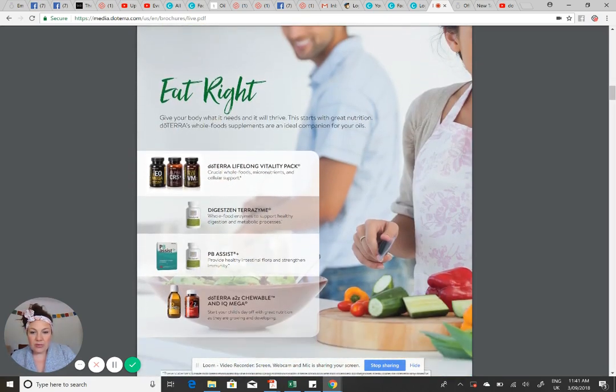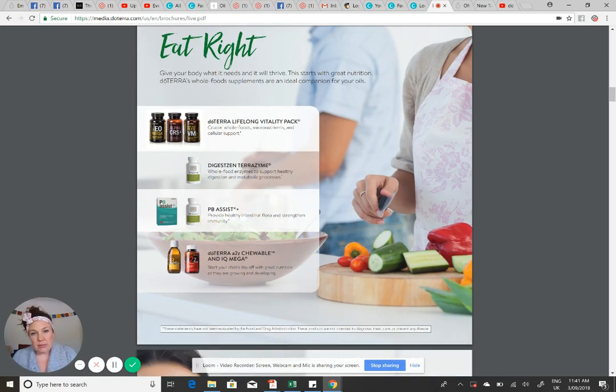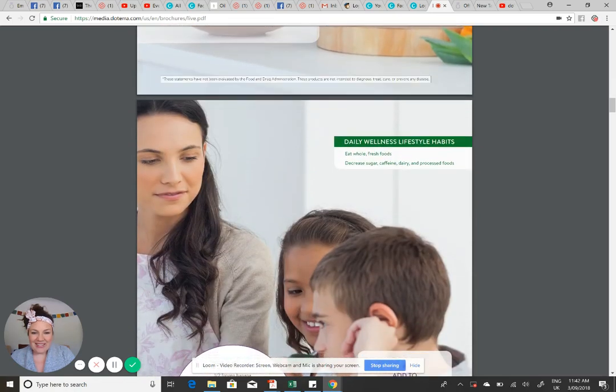Now, if you're wanting to eat right, if that's something that's jumping out at you, there are digestive enzymes, pre and probiotics together, so important. And also your children's multivitamins and fish oils. Now, when you have your doTERRA account, you have access to both our market here in Australia and also the US shop. So some of these products, like your kids multivitamin and the probiotics, and the Digest and the Terrazyme, are actually only still available in the US shop, but I will show you how to get on there in a minute. It's easy.